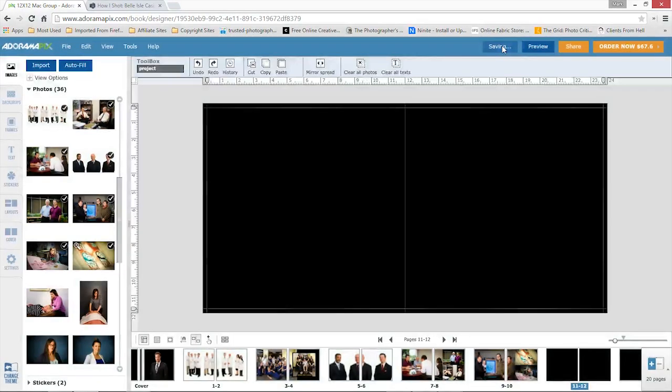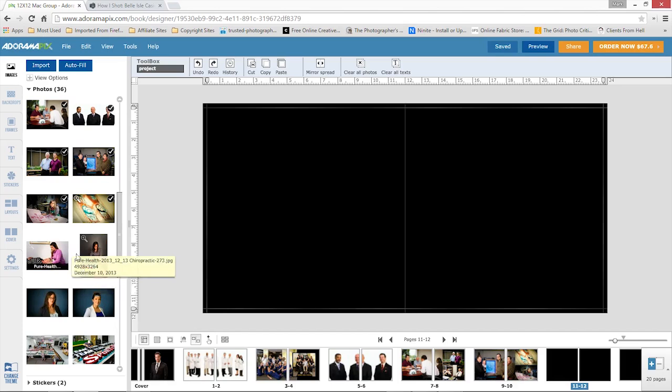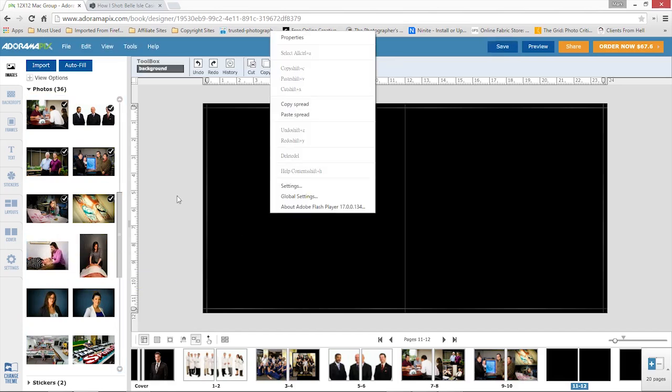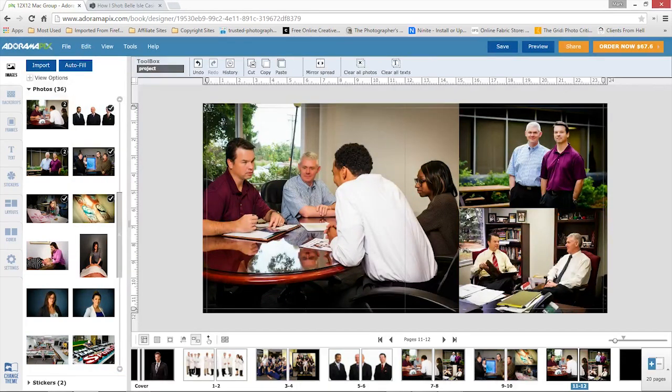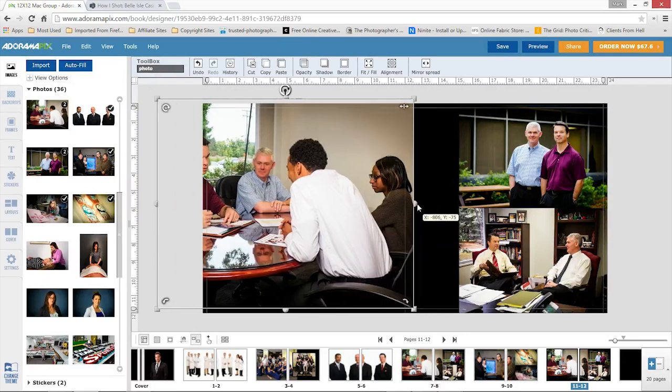You cannot save a page layout for use in a later book. The best you can do, in the book you're in, is to copy a page that you already laid out and apply it to a later page. I'm going to again start with paste the spread, but I know I want to add extra pictures this time.